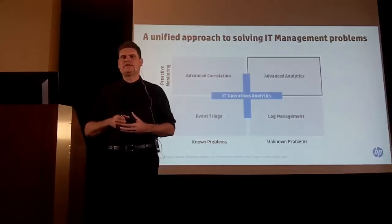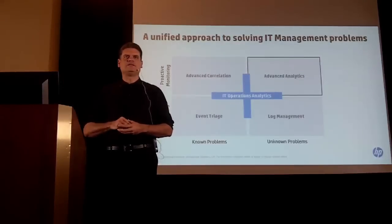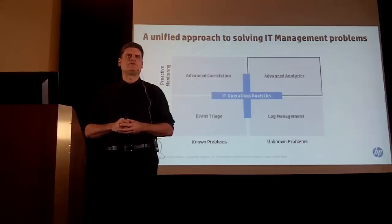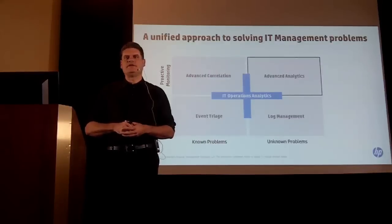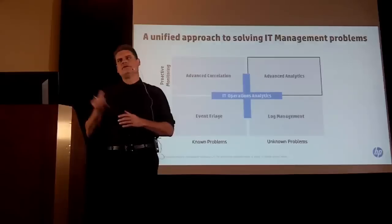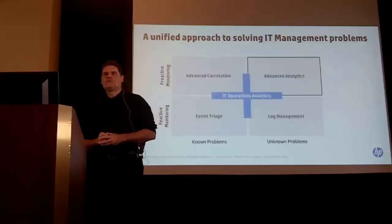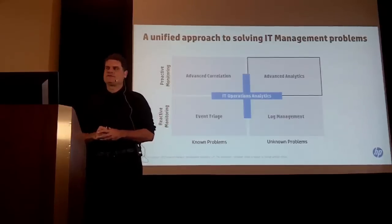So we do believe that by pushing the envelope and looking at analytics and this big data type of approach, we're going to be able to solve some of those problems. And we do have products out there today that are demonstrating those components, and you'll see more coming forward. That make sense? That's pretty much the topic for what we think is happening today.